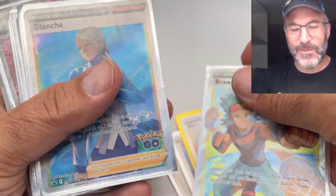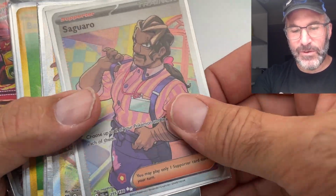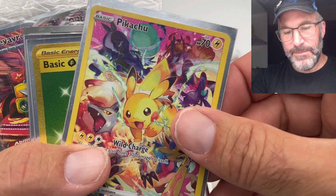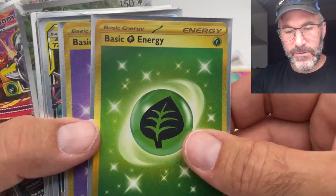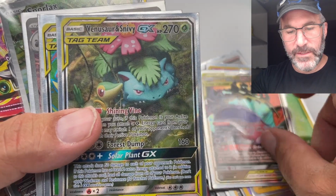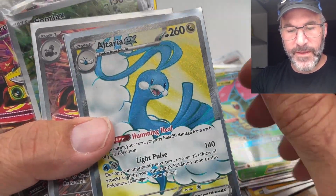Everybody likes to fill out the back of their binder. Good old Blanche, Candela, Sabrina, Gloria, Paldean Student, Pikachu. Ooh, some golds. Tag Team, Nagandel and Guzzlord, Venusaur and Snivy, Altaria.